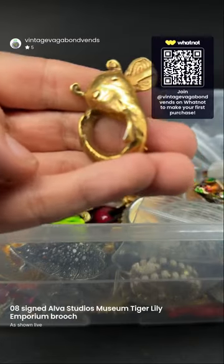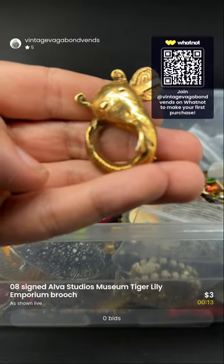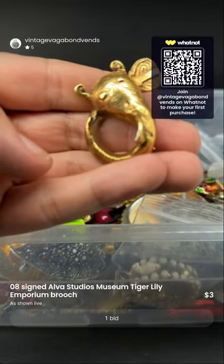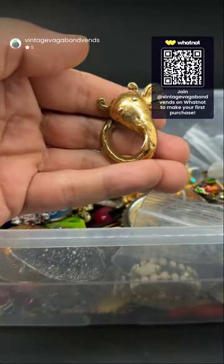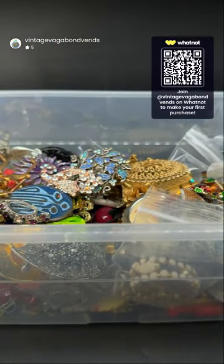And we're going to start at $3. Start 15 seconds. Can't believe it's unmarked, so pretty. Agreed. Gotcha. Happily not a problem. KT Jabs, welcome in. We got Lek holding the lead for the Alva Studios Museum Tiger Lily brooch and taking it. Oh my boy. What an absolutely stunning pickup there. All righty. What do we got up next?